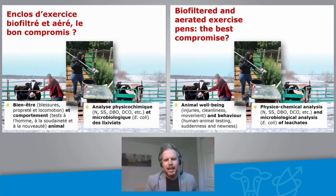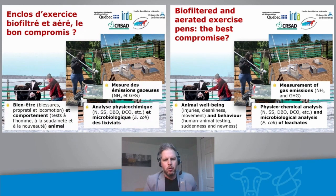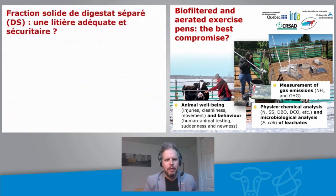We know that the water could be discharged directly into a water body rather than being stored in the ditch. And another of my students takes care of measuring gas emissions coming out of those pens. Of course, those emissions have to be added to the emissions coming from the building if we want to have an integrated concept. So I would like to thank the partners in this project.